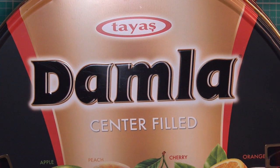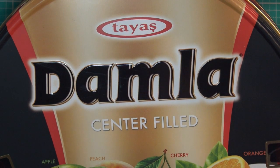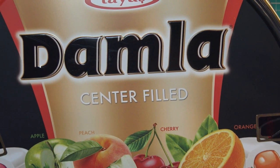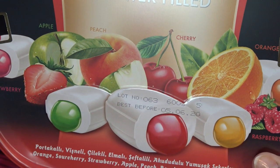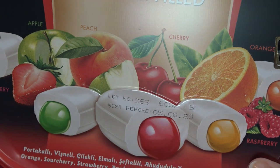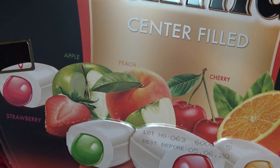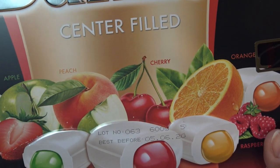What else we got? I got this gamla. Whenever my nieces visit, especially when they lived in Poway, though, like I said, the Mediterranean, same store, but just down the way, they sell these, and they're so good. They're basically like Starburst, kind of a vanilla flavor almost, and then in the middle it has some liquid, and they're really good. So strawberry, apple, peach, cherry, orange, raspberry, all these flavors in here, and they're just good, yummy, chewy candies.